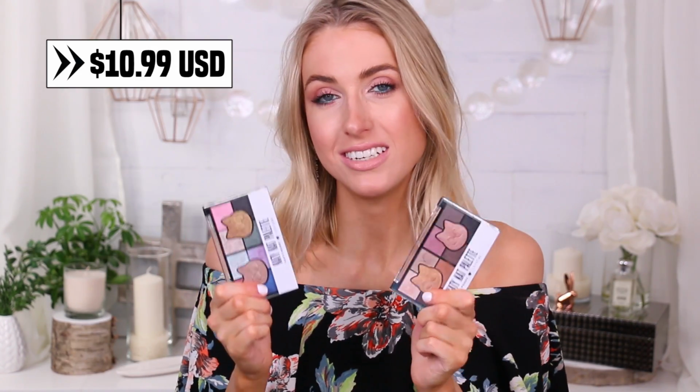Awesome palettes. Now onto another CoverGirl palette, and this is the Katy Kat palette. This is the one that they did in collaboration with Katy Perry. These are new launches, and again, same formula as the True Naked ones, so I love it.